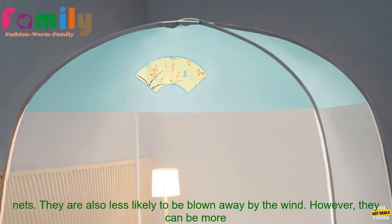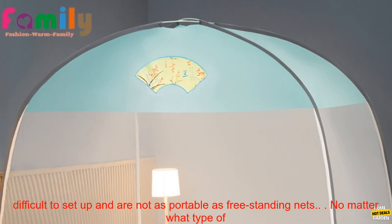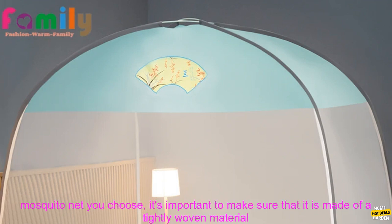Mosquito nets that attach to your bed are more secure than freestanding nets. They are also less likely to be blown away by the wind. However, they can be more difficult to set up and are not as portable as freestanding nets.